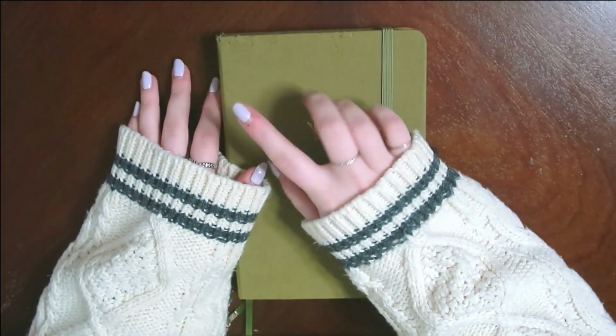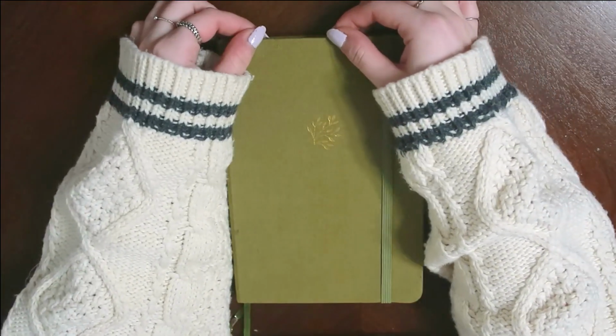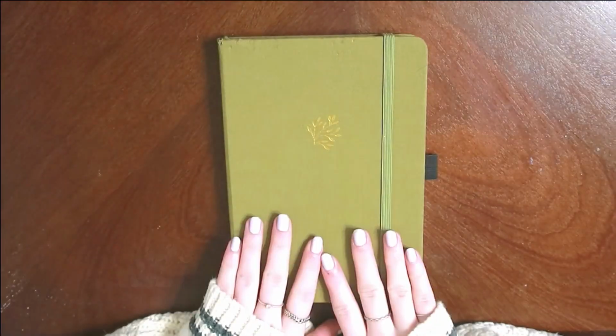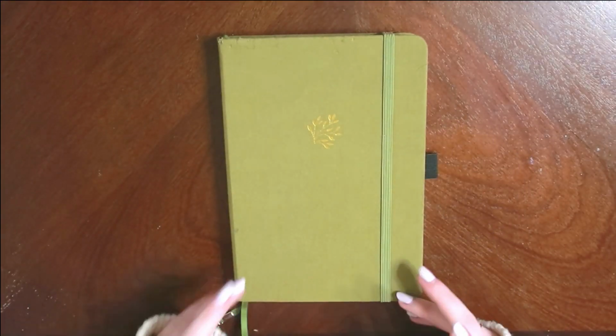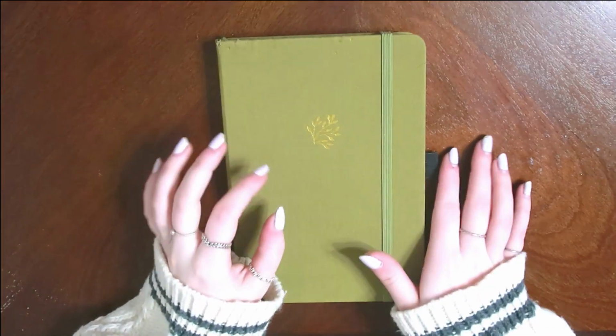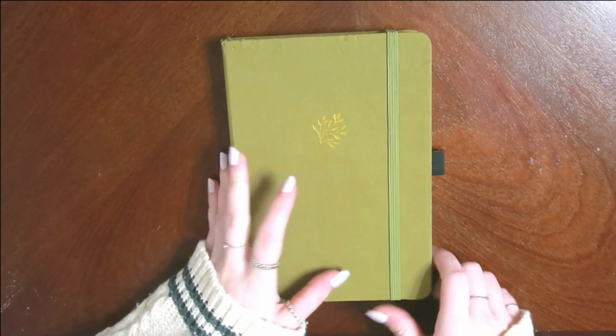So as you can see up here, one of my dogs did get to it and chewed up the top a little bit. So that's what that is. But this is an Archer and Olive journal. A lot of people are using them. I'm sure you know the gist. But yeah, without any further ado, let's jump into it.